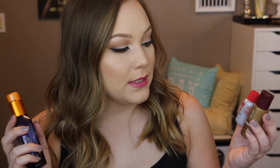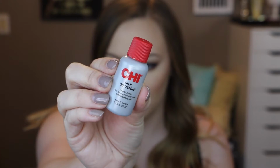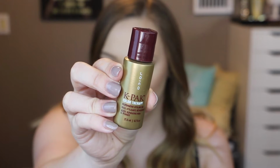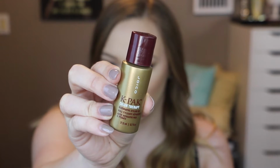I have one by Chi, which is the Silk Infusion for hair and skin. So you can actually put this on your cuticles too and hydrate those. This one makes your hair look really nice and shiny and really silky like it says in the title. The next one I have is from Joico, and it's the K-PAK Color Therapy Restorative Styling Oil. I love this one. Out of these two, this one is probably my favorite.